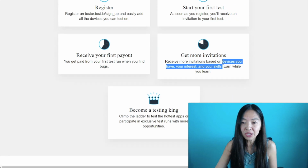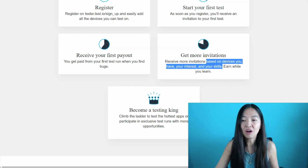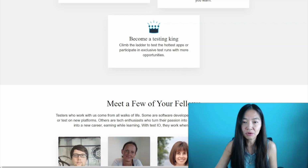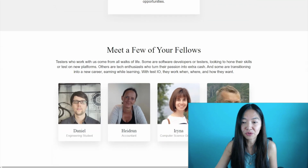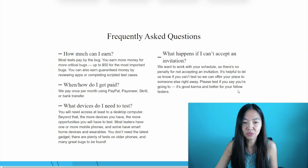So you guys, make sure in your profile when you're signing up, make sure you are giving them all the information about you so that you can receive the most tests, okay? Become a testing king. Climb the ladder to test hottest apps or participate in exclusive test runs with more opportunities. So the more tests that you do, the more qualified you can become for even more tests. So here are some other testers that you can read about.